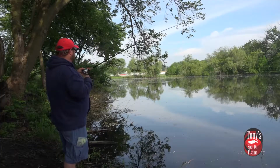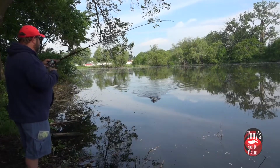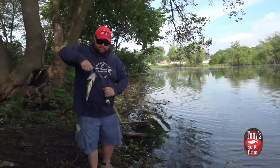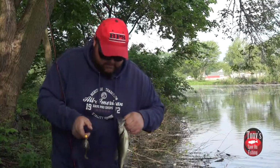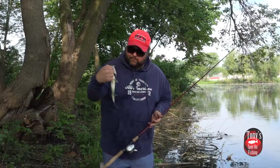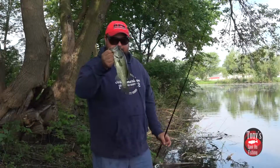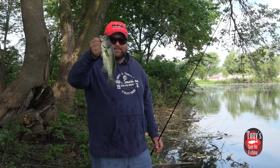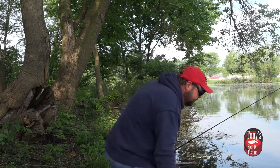There we go. That's a nice one. Well, she just thought she was big, but decent nonetheless. Oh man, right in the corner of the mouth again. Want to grab a quick pic for Facebook there? Sure. But yeah, I'll tell you what, folks, that is third bass now that we've landed, and I mean, bites have been at a premium today. Get a little picture for all our Facebook fans here. All right, we're gonna go ahead and set her right back down.